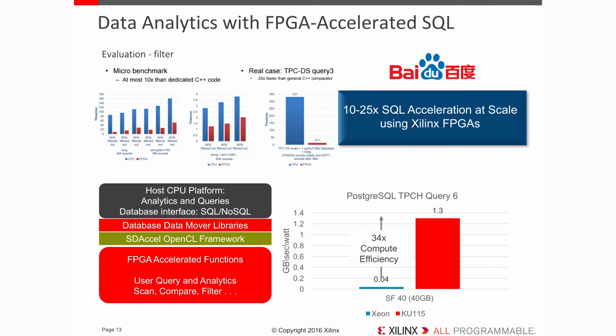So we are working closely with many customers, and one of the requests they give us is, tell us how to integrate with the FPGA. To address that request, what we have done is these two boxes down here in red. We have deployed a data mover library. You can hook up to MySQL, you can hook up to PostgreSQL, and you can quickly get going. And some of the key functions like send, scan, compare, filter are massively parallelized on the FPGA.